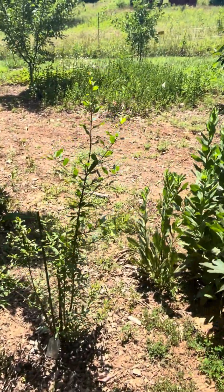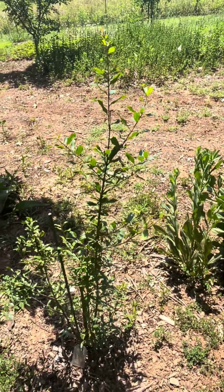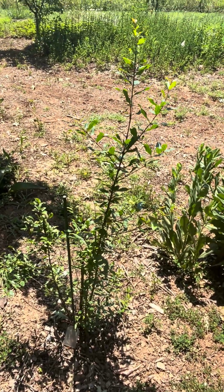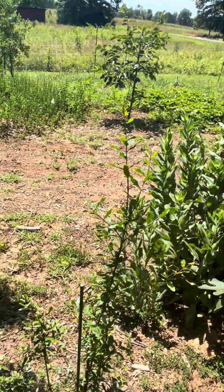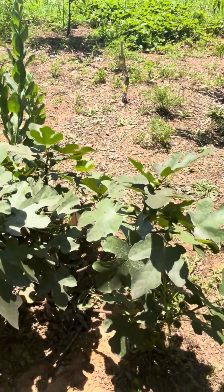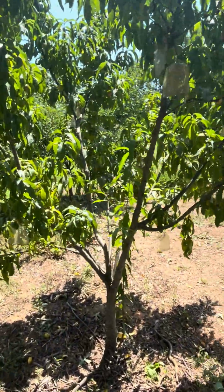So here is another pomegranate, a Russian pomegranate, Salavosky or Serenary. I don't know which one, but whichever one is not, the other one is over there. It's too hot, y'all. I'm trying to finish this thing up right now. Here's another fig. This is the brown turkey fig. That's the oldest fig I got. Of course, it's popular and common.